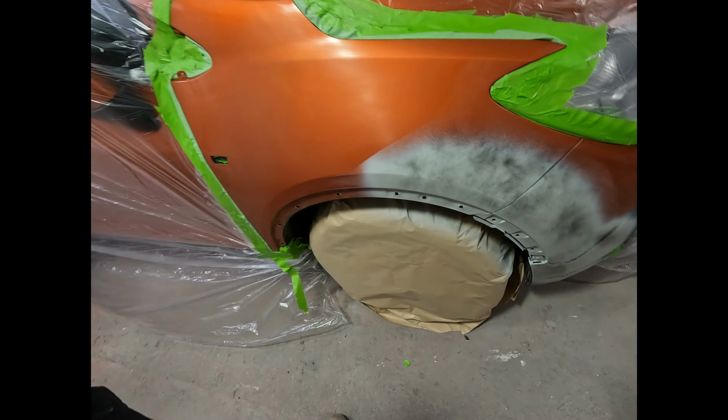Right. Hopefully this will make sense. So we've got everything in primer. Now I've demasked it, kind of makes more sense. When we sand, we've got extraction anyway, so I'm just going to clean that off. We'll get everything cleaned out. I need to clean down in here anyway. And then we can all organise the paint.